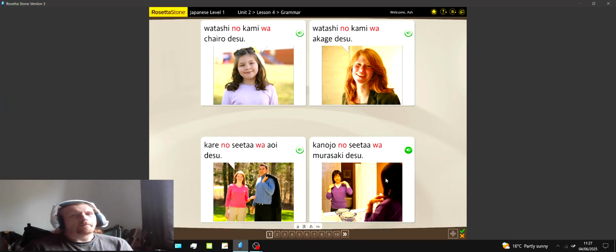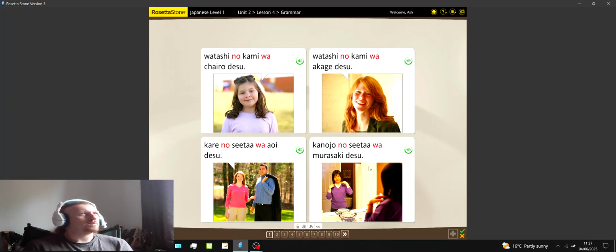There we go. So again, with the individual words, I can pick out which sentence I need to select, because I'm picking up on the main points of the sentence. But also understanding that the first one is, my hair is brown. Then my hair is red. And then his sweater is blue. And the last one is her sweater is purple. Excuse me for sneezing. So again, it makes it easy to work out translation, what each individual word says, and then what the structured grammar mechanically works as, which is why we've got the highlight of no and wa.